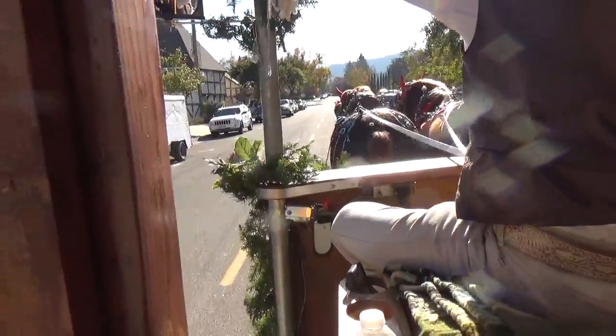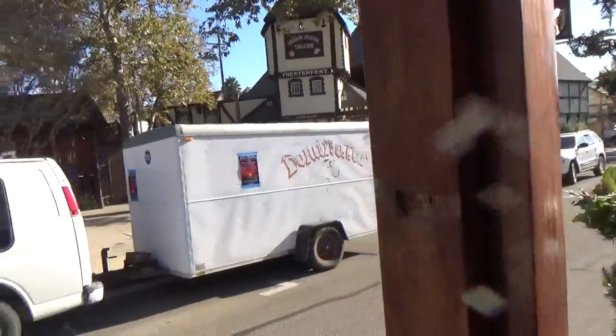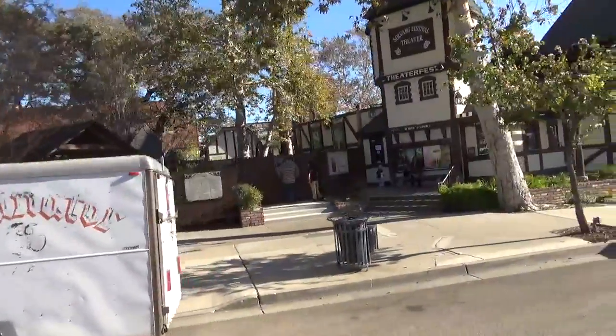Right here we have the Actors Corner Cafe, the great little bistro that serves organic food and wine pairings in a fine dining environment. And on this side we have the Solvang Festival Theater, which is an open air style theater, which means that there's no roof over the whole place, so you can sit underneath the stars while you watch your show.